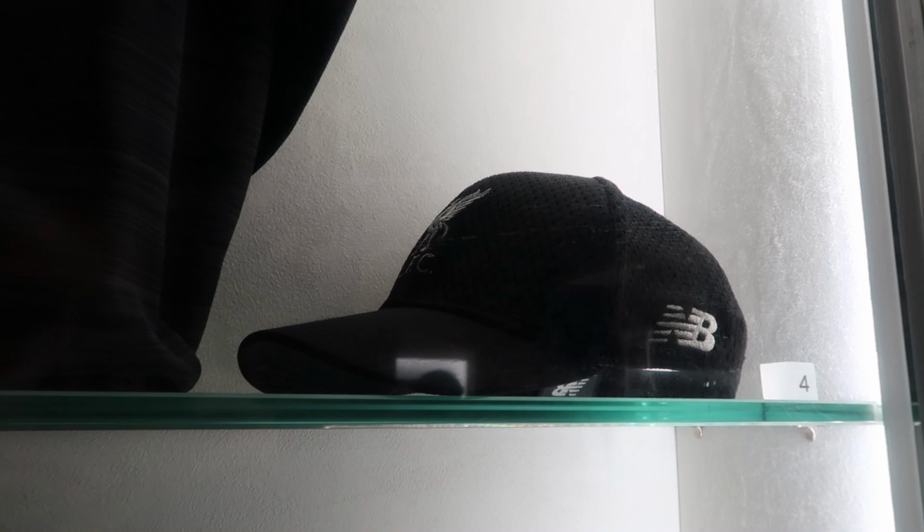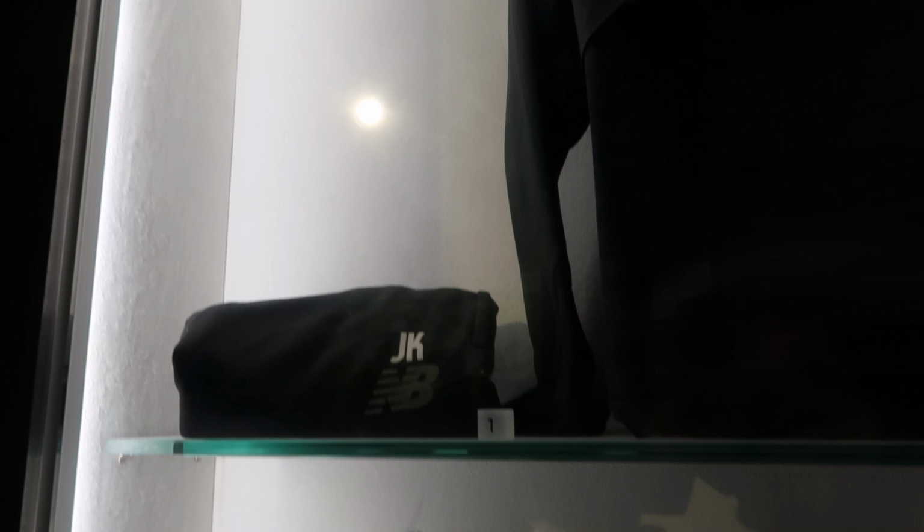And we have Jürgen's hat with some of his coaching gear. But fun fact, I actually have one of these caps and it is the comfiest cap I have ever owned. But we also have Pep Lijnders.